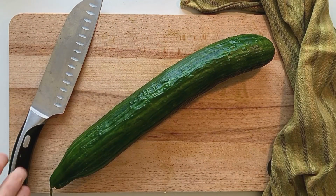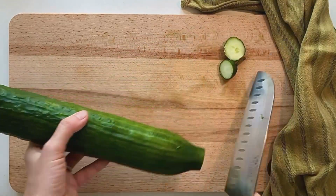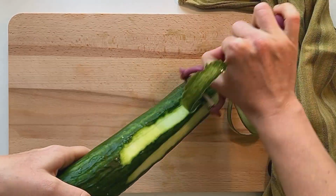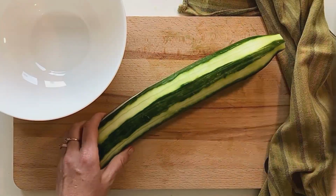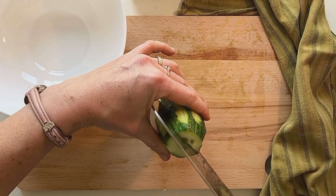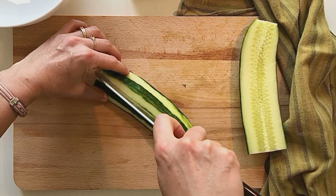Let's start with the cucumber. Cut the ends. Peel the cucumber into zebra stripes to give it some fanciness. Next, cut your cuc in half. Then cut it in half again, long ways, straight down the middle. After, cut it in half, long ways again.